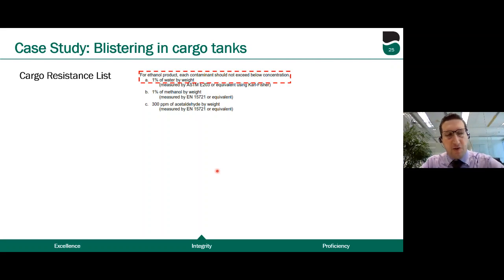It is important to remember that each paint comes from the manufacturer with a so-called cargo resistance list, which tells you which cargo can be carried with this specific paint, in which condition, and all the restrictions that apply to each cargo. In this case, for ethanol, I won't tell which paint, but ethanol could be carried with a maximum of 1% water.